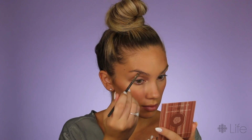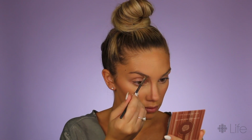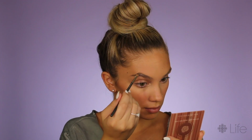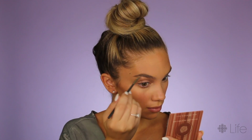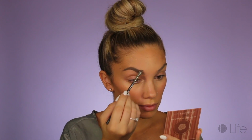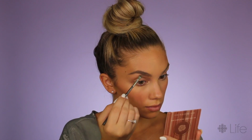Quickly going to do my brows. This is another one by ColourPop. ColourPop is seriously so affordable, guys. Like, my whole kit is ColourPop. You guys need to check out ColourPop if you haven't already. So I always do the tail of my brow, really define it, and then work my way to the front of my brow with a really light hand.